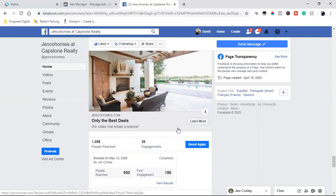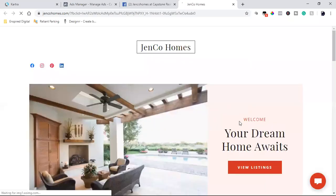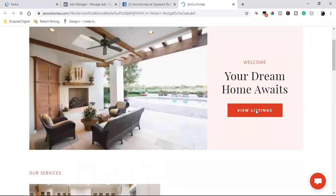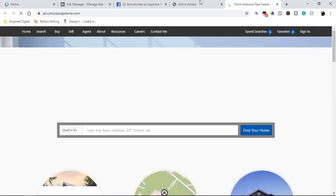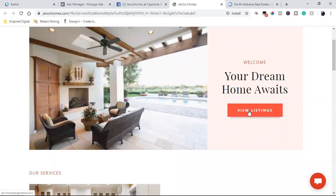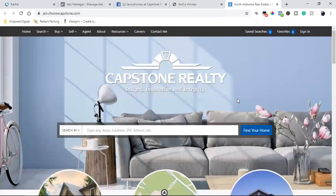When you take a Facebook post and run it directly to your backyard, the moment they click on learn more, they come to a page where they can enter their information and view listings. If I click that, a pop-up form should have come up. So I shouldn't be able to get this far at all. Right when I clicked on this button, a pop-up form should have come up. Enter your name and email, click submit, and then you take me here.